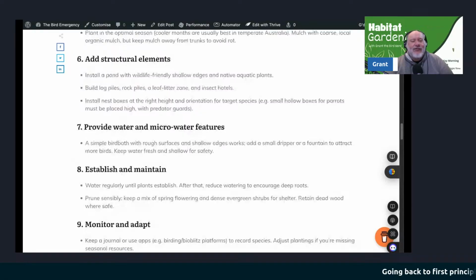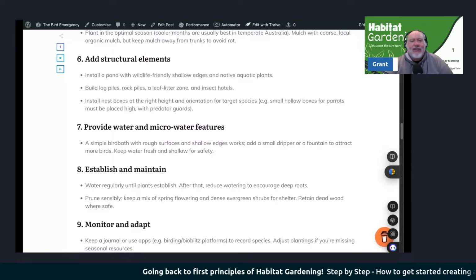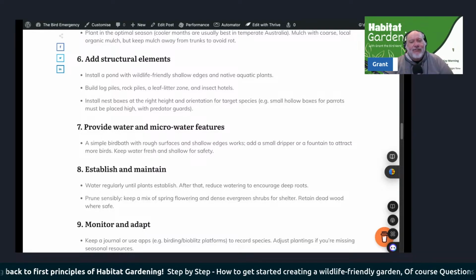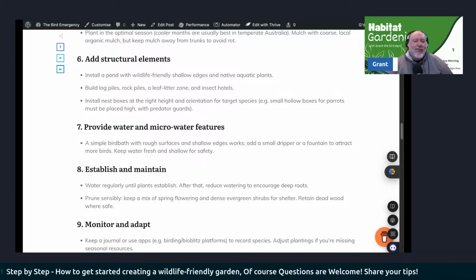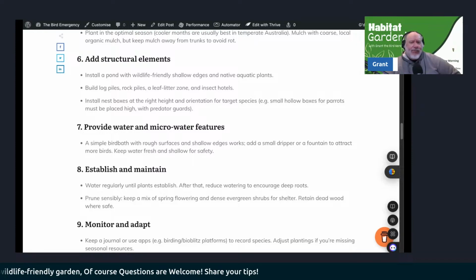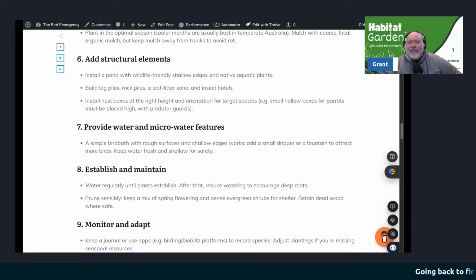Pop in a wildlife pond. These are the kinds of things that you need to add if you have the space. Permanent water gives you the opportunity to have a different set of plants in your palette as well. Log piles, rock piles, piles of leafy litter, insect hotels, and insect hotels can take many, many forms.